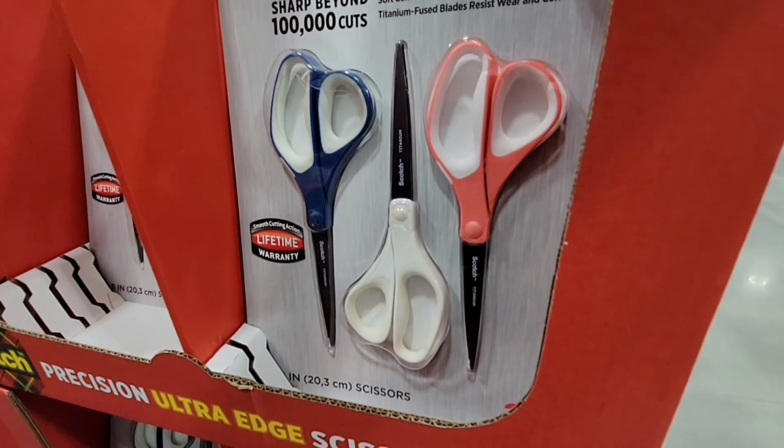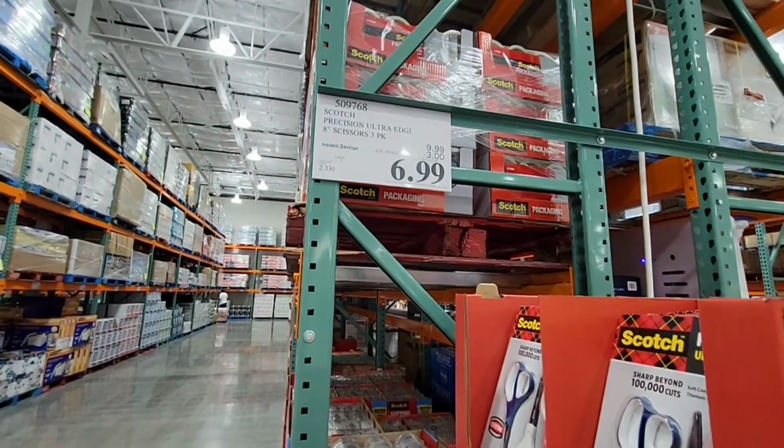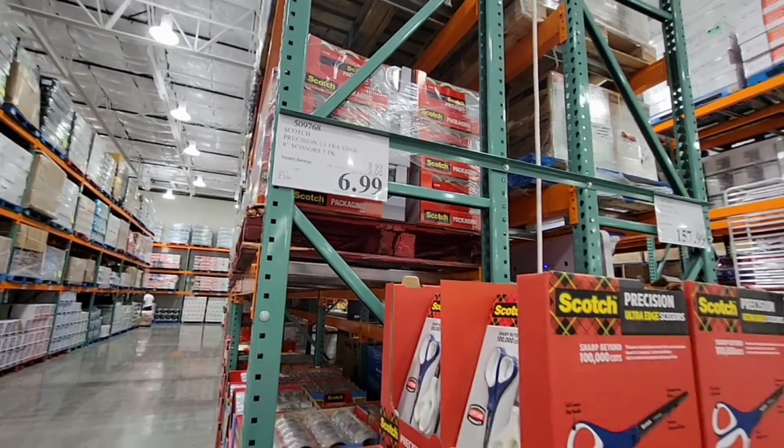Now here are some scissors. Look at these. These are Scotch Scissors, a really nice brand, on sale for $6.99 for a pack of 3. That is actually a really good price.